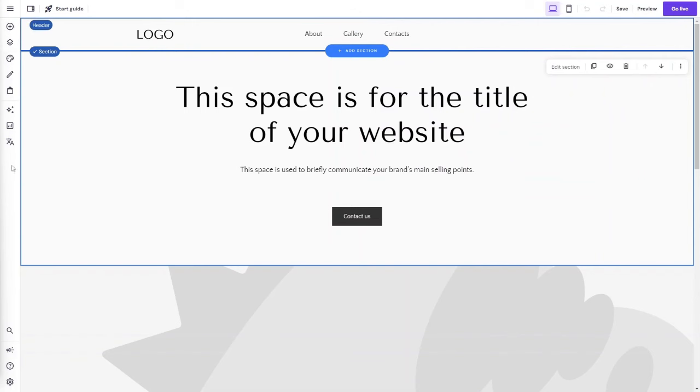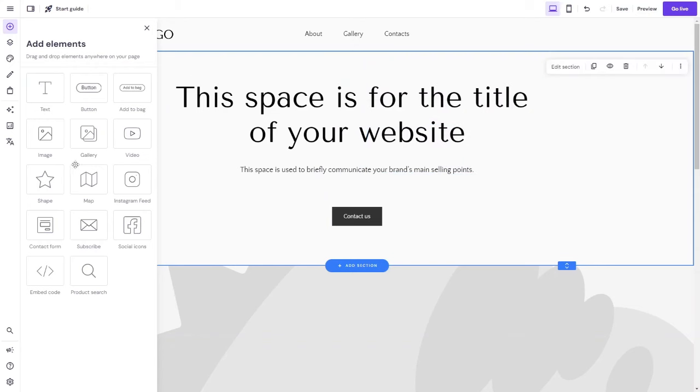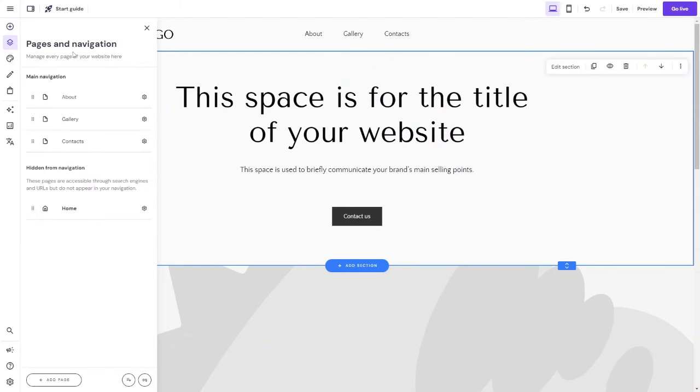So on the left, starting here, the first tab you have is the add element. And the add element tab will allow you to add any kind of element for your website, things like a button element, image element, things like that. So all of your elements, you can do that, and then you can drag and drop those elements to where you want it on the site. Then you have the pages and navigation, and this is where you can manage all of the pages in your navigation, any pages that are hidden from your navigation, any pages that you would like to add. You can do all of that as well. Right now, we've just got the about, gallery, and contacts. We'll add to this in later videos.